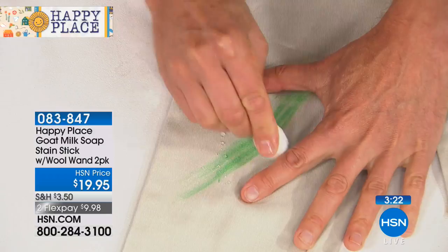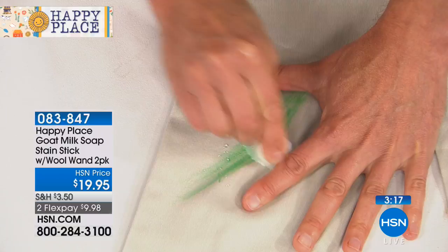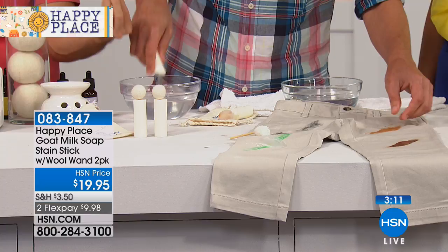And what happens with borax when you add water to it is it actually forms hydrogen peroxide. And what that hydrogen peroxide does is it bubbles, right? So it gets in underneath the stain and lifts it up.